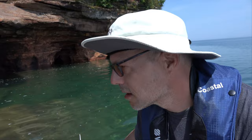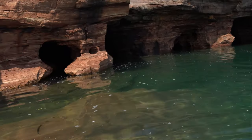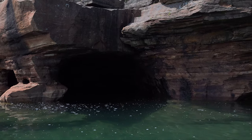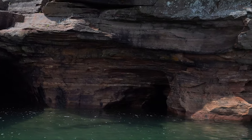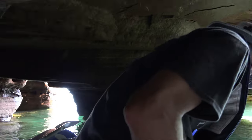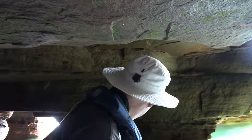Do some rowing. Meaning Stefan's gonna do some rowing. I mean, at least for now. Just hear the water dripping. Doing some more ceiling navigation.